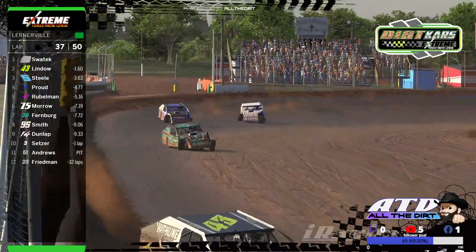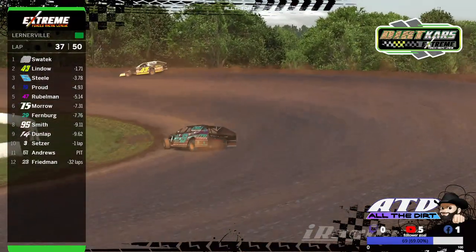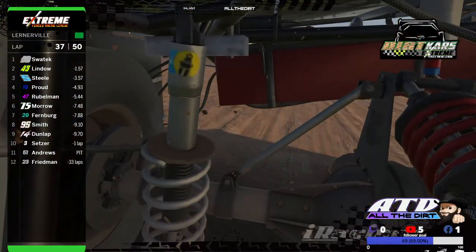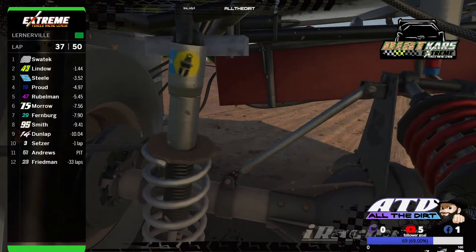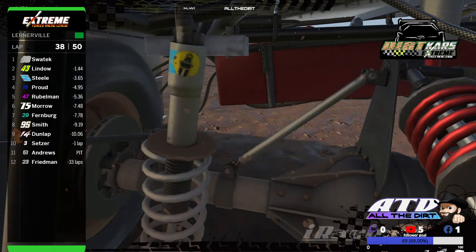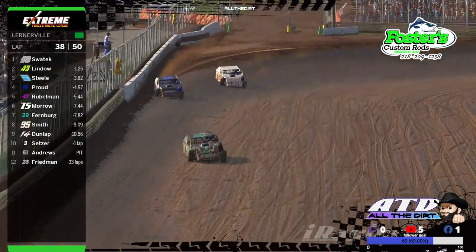See the differences in the line that Michael Steele is running. It looks like his advantage might have worn off. Maybe that bottom is tacked up a little bit. He is not getting the same kind of runs he was. He's actually starting to fall back a little bit now. Might be falling back into the clutches of Dakota Proud soon.